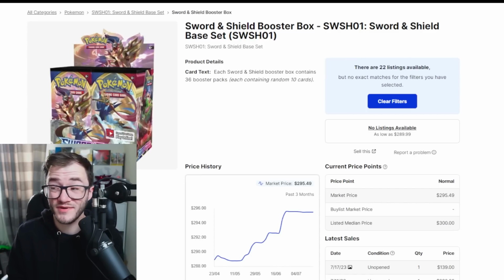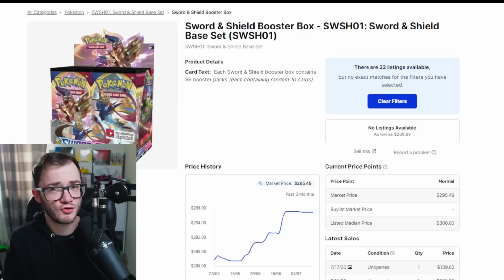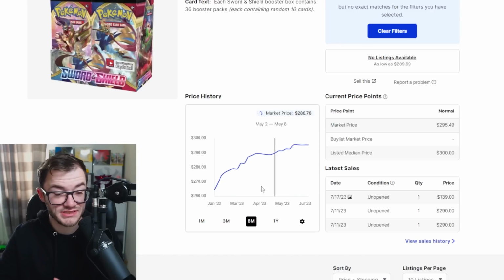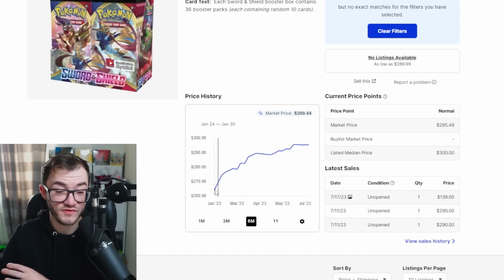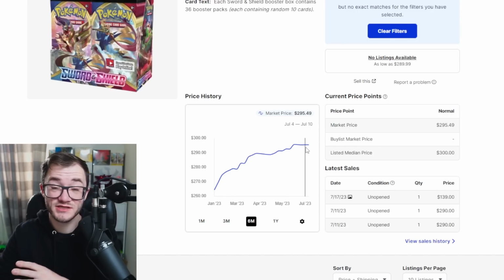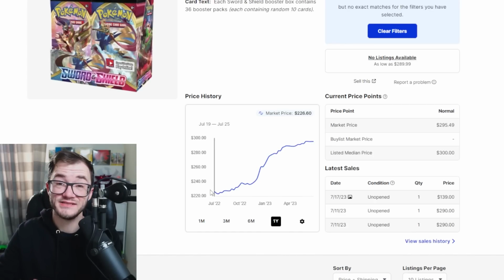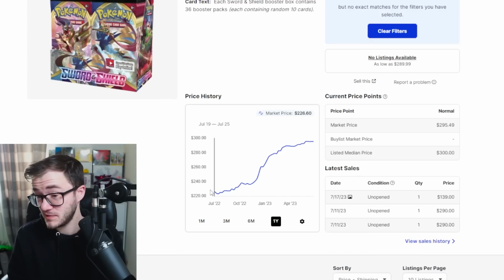This is doing incredibly well. Nearly $300 a booster box for Sword and Shield Base. Crazy. Absolutely crazy. Over the past 3 months, we've seen it go up a little bit, over a few dollars. We go back the last 6 months, we saw a real decent climb with this, going from $260 to nearly $300 a box. But in the past year, guys, it has nearly gained $100. It's gone from $226 to nearly $300. That's insane. For the base set, it's incredible.